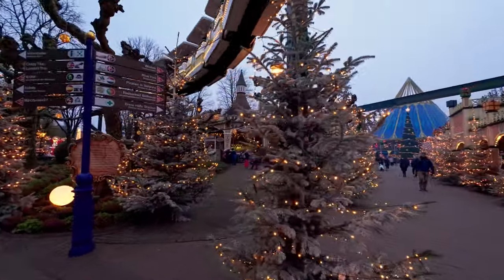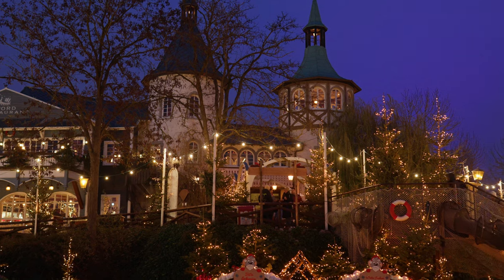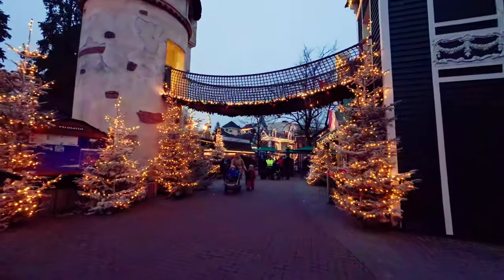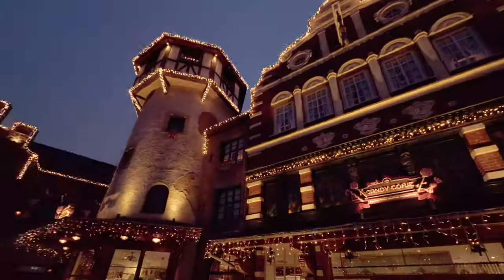As it gets darker, it also gets colder, but you can warm yourself up at one of those countless bonfires around. The Christmas lights, the tremendous amounts of trees and decorations, it all really comes to life in the darkness. It's breathtaking. Some people just come here for those magical evening hours. For this, the park offers special evening tickets.